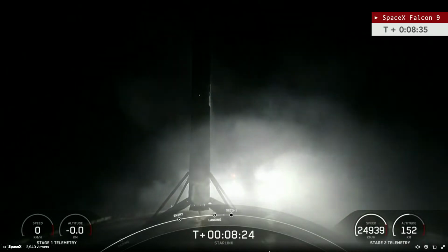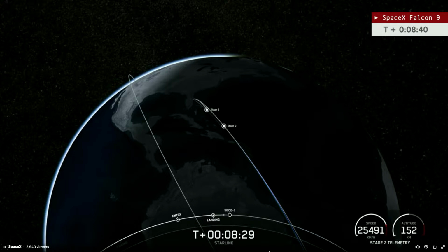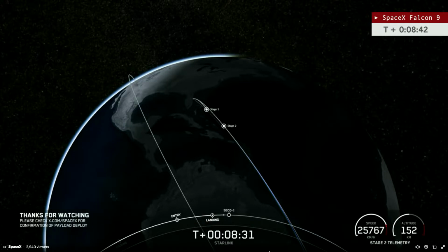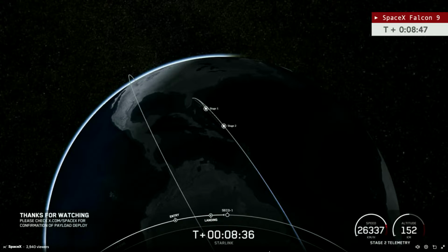For a 13th time, Falcon 9 first stage booster tail number 1073, 13 times up, 13 times down, completing a successful drone ship landing.